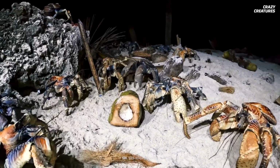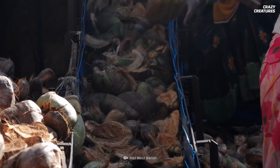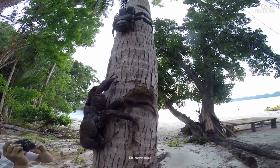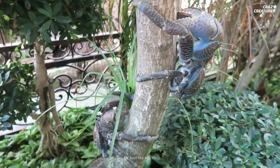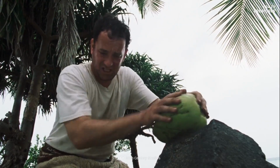This favorite fruit is also responsible for their large size. Coconut crabs living in regions with ample namesake food sources are significantly larger than those living in other areas. Excellent at climbing palm trees, they are capable of reaching heights in excess of 6 meters to hack open a coconut. They're also smart enough to drop the coconut so it cracks open on the ground.